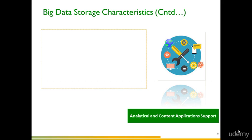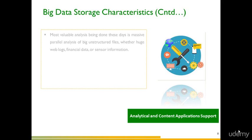Another characteristic is analytical and content application support. In the past, almost all the data companies had to deal with was records in the database. Each unit of data was small, and the trick was sifting through huge collections, usually stored in a SQL database, to find the records you wanted. But in the modern world, the analysis model has been dramatically extended. Some of the most valuable analysis being done these days is massive parallel analysis of big unstructured files, whether huge web logs, financial data, or sensor information. In some cases, this is the same data being shared by human users in a content management application.